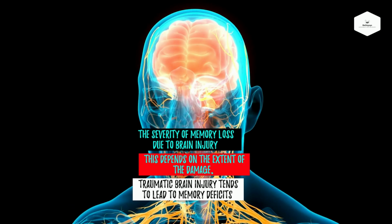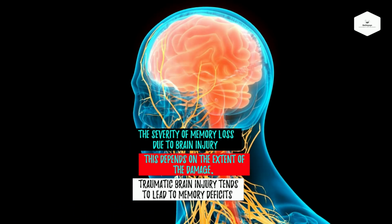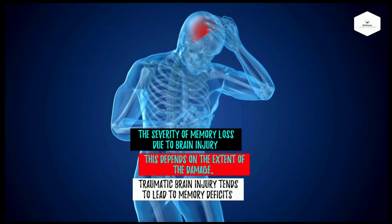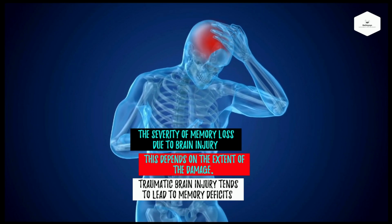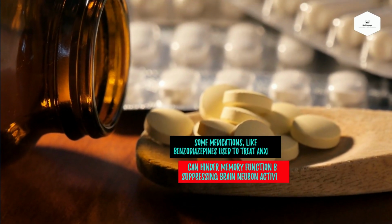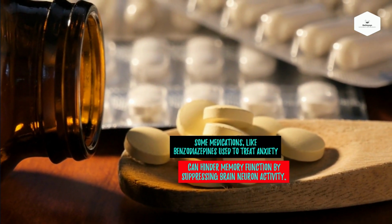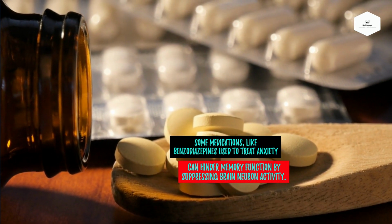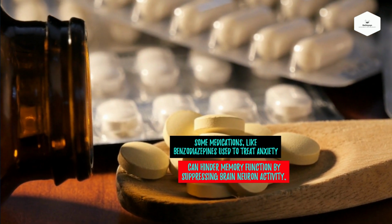Brain injury. Brain injury can lead to memory loss, and the extent of the damage determines the severity of the deficit. For instance, traumatic brain injury can result in memory deficits, depending on the location and severity of the injury. Medications. Certain medications can impair memory function, such as benzodiazepines, which are used to treat anxiety. These medications work by inhibiting the activity of neurons in the brain.